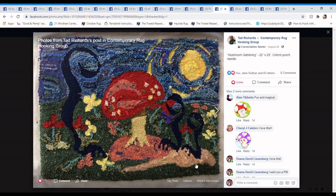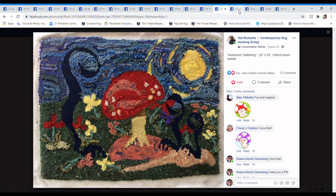It's also cool and artsy, and it's the most romantic mushroom I've ever seen. I just love it. I love the detail. It's super graphic, but it's still so much motion. It's alive. It's a very alive mushroom. I love it, Tad. Thanks for letting us use this.